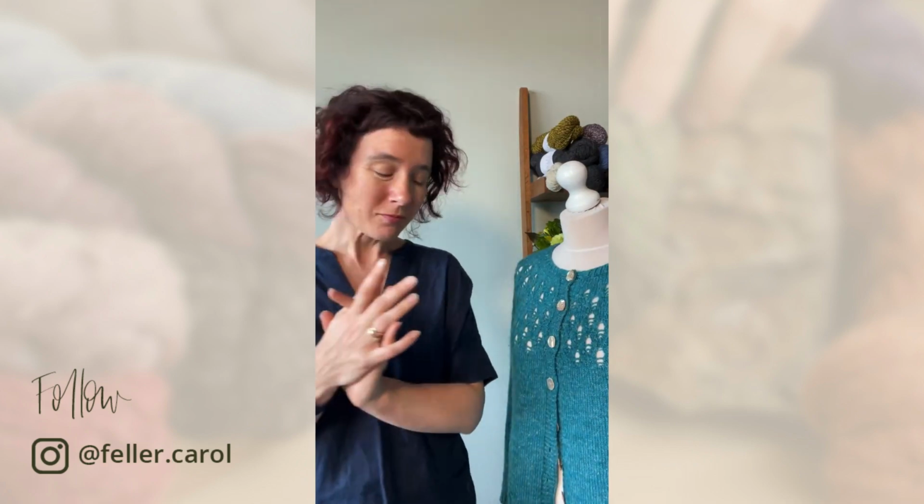So you can see when I'm designing how hard it is to decide to just go with one option, because all of these things open up in my head and I'm like, oh, I could do this or I could do that. But when you're putting it down in the pattern, you have to commit and say, this is what it's going to be. But those options are still available to you if you would rather one of those.